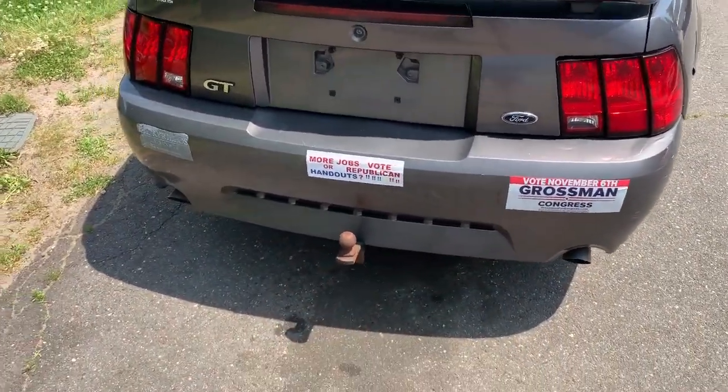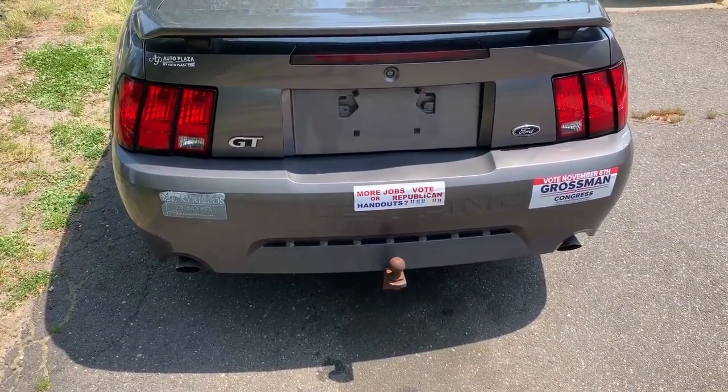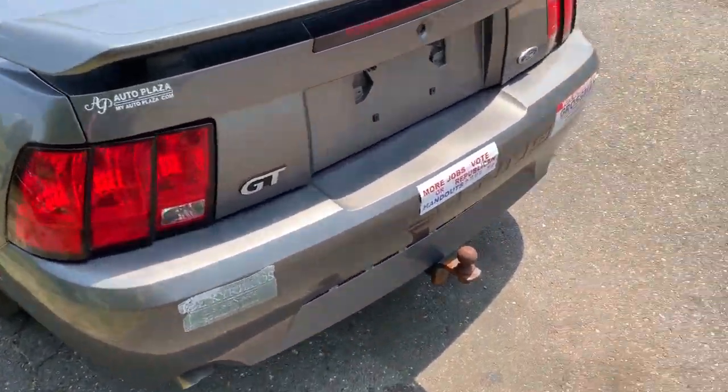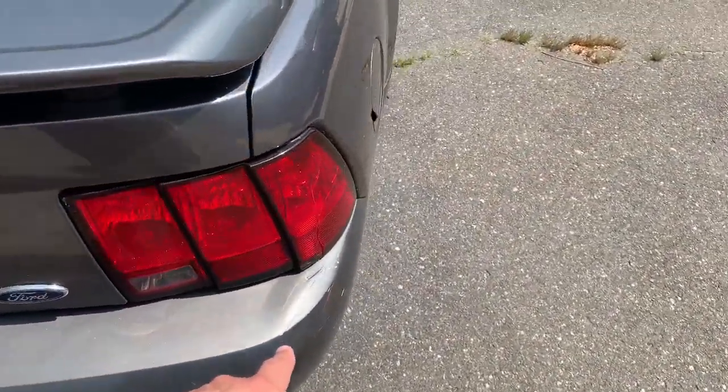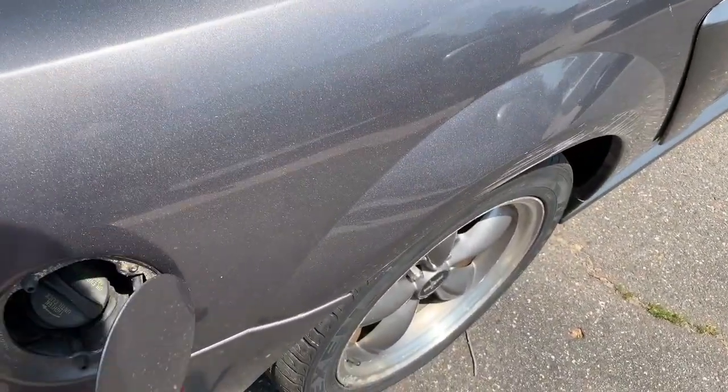He was actually towing a trailer with this thing, which is funny. It was like a 5 foot long trailer. Back bumper and the trunk itself's okay. I feel like I can clean it all up. It's got a little kicked in right here. Maybe I will change the bumper. I'm trying to build this thing as cheap as possible.